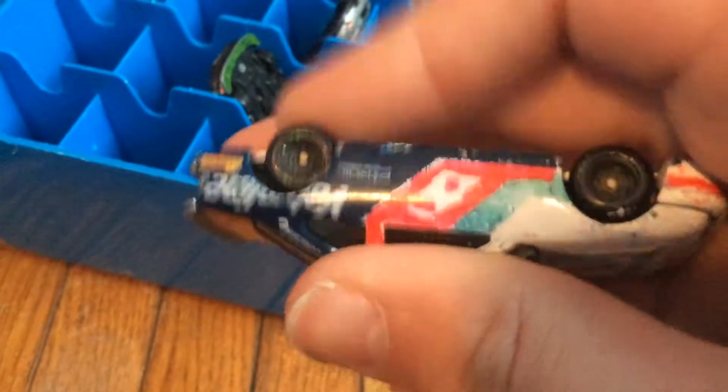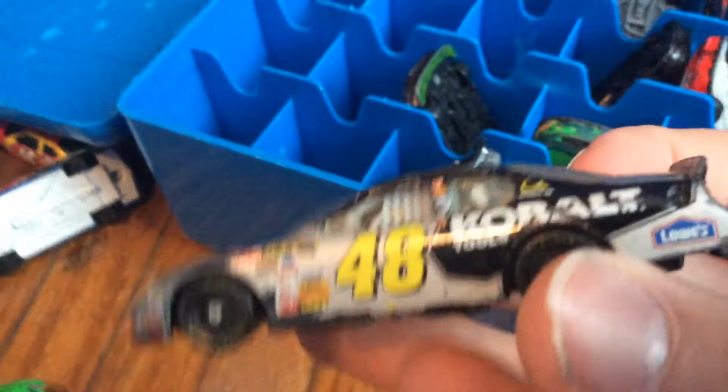Interesting wheels. So clearly the wheels are jammed in this car. Got a lot of play, definitely. So yeah. Next car is a Jimmy Johnson Lowe's paint scheme for Cobalt. Cobalt's always been with Lowe's, you know. This is a 2007 Monte Carlo, made by M again. So yeah, pretty nice. Classic Cobalt car for Jimmy back then.